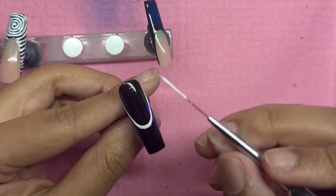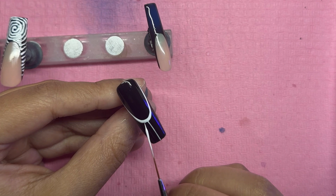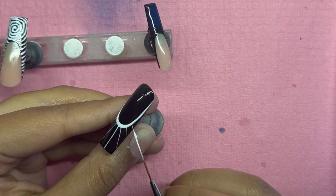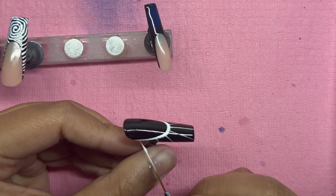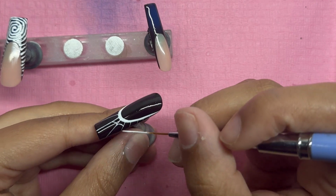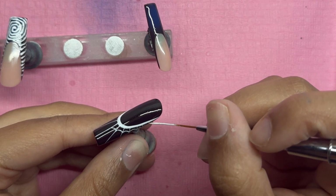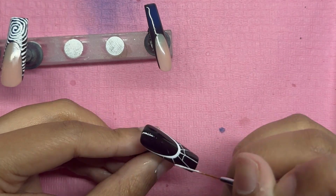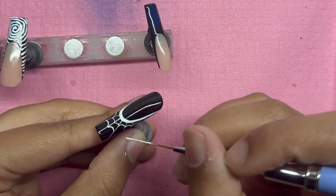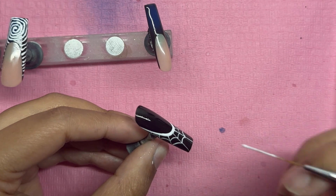I think it turned out very nice, and it's also super easy to do. I think the spiderweb thing is going to be super popular this season. And it's so easy, even very much beginner friendly. All it takes is some simple lines and some patience, because it does take a little bit. I just have it sped up just a little bit for you guys. But see how easily that just came together, and now it looks like a cute little spider web.